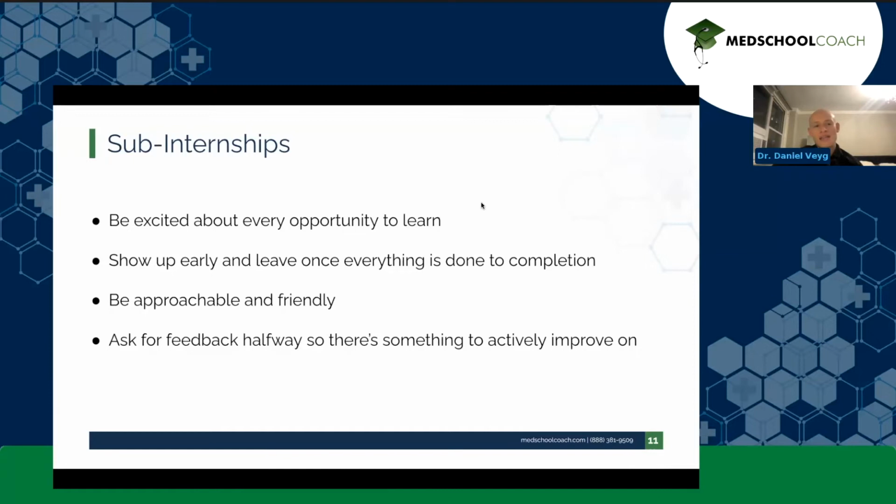A lot of the time, this can be at your home hospital or program, but this can also be at another institution or program that you want to go to or that you just want to learn more about. For example, as a fourth-year medical student, I did 3 interventional radiology sub-internships at 3 programs, one of them being the one that I actually ended up matching at.